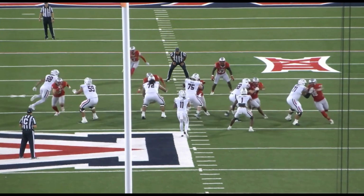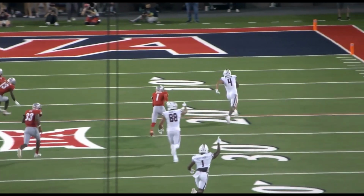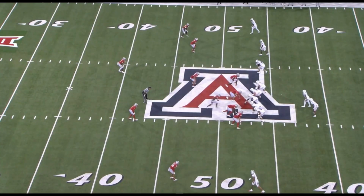Do I think defenses are going to do this the rest of the 2024 season? Absolutely not. I do not expect him to get one-on-one coverage for a full game. Not after he bursted onto the scene like gangbusters week 1 with over 300 yards and 4 touchdowns. I'm sorry. Teams are not going to do that.